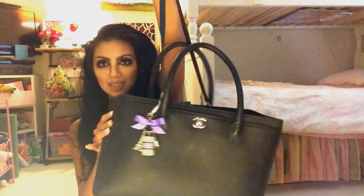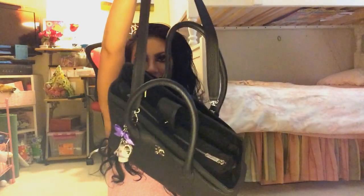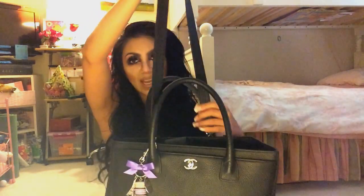Some girls, I have heard, don't like the way that when you have it on your shoulder, it goes into this diagonal kind of slant. You see the way the bag hangs, it's kind of on a diagonal. It forces the bag into a diagonal shape because of where the hinges are situated, because they're on the opposite ends of the handles.